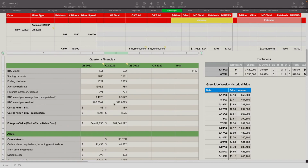And here's kind of what we're looking at here. So I'm looking at some metrics. BTC mined for Q1 is 561, and for Q2 is 622. Not a big increase there, obviously only an increase of 61 more BTC. And then we're getting the average hash rate on both of these. They increased 391 petahash in the first quarter, and 794 petahash in the second quarter, which was obviously better, but they didn't earn any better on that one.